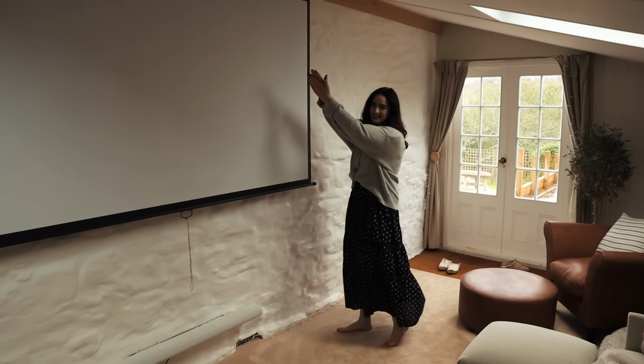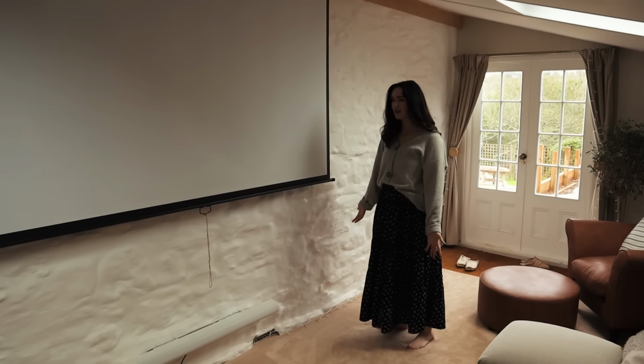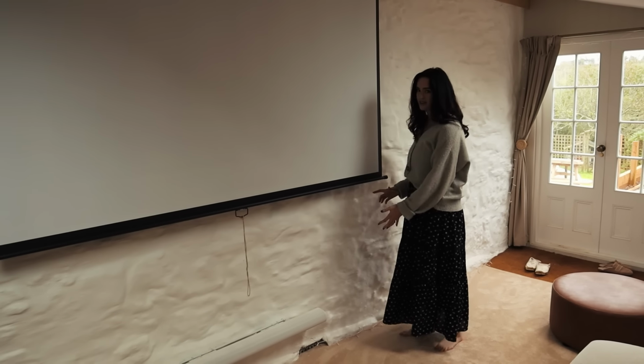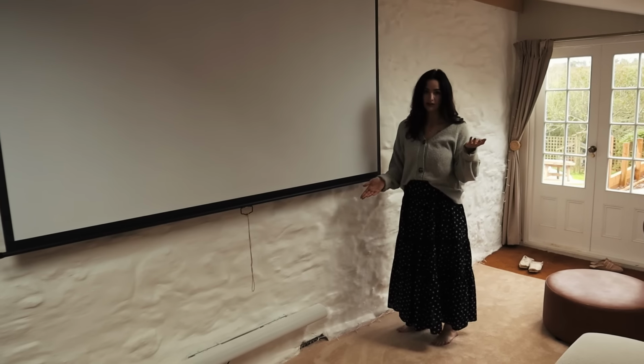And then the main event is our projector screen and also this wall, but I'll talk about this wall in a second. We wanted to have a projector screen because we had one in our old house. When we thought about changing this room, we immediately knew that this had to be a place for a projector screen, and we actually modelled the whole room around it basically.